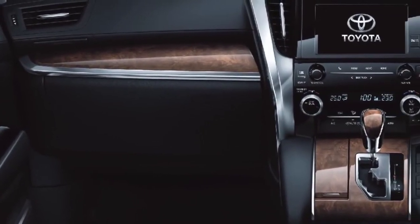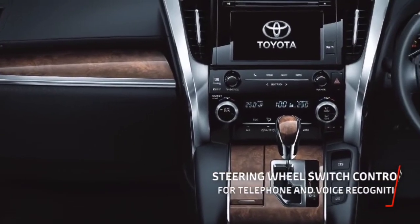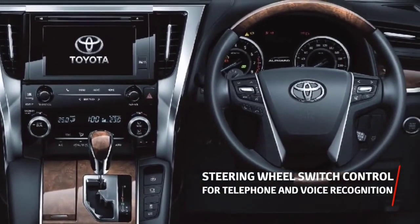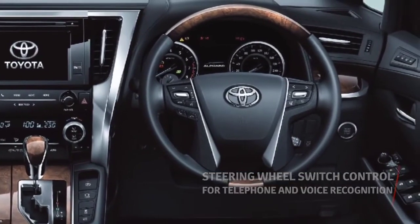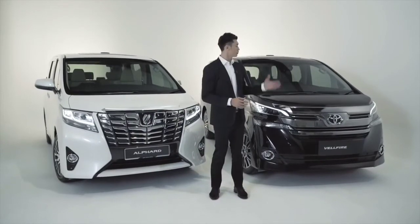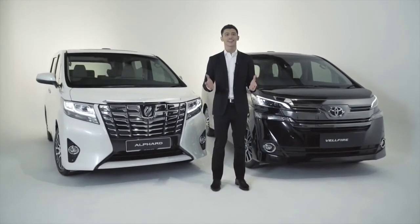Finally, the all-new Alphard Executive Lounge comes with an exclusive steering wheel featuring added functions including telephone and voice recognition functions. And there you have it, the all-new Toyota Alphard and the all-new Toyota Vellfire. Travel in luxury.